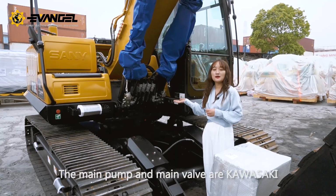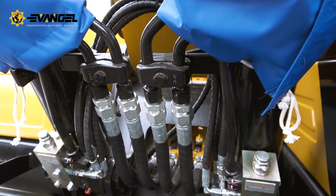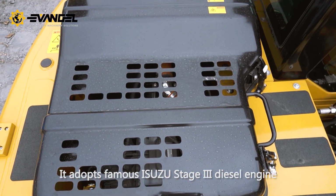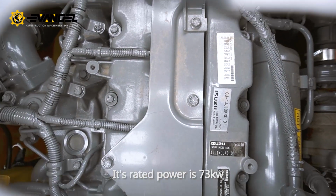The main pump and main valve are Kawasaki, which is very reliable. It adopts famous ISUZU Stage III design engine. Its rated power is 33 kilowatts.